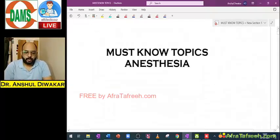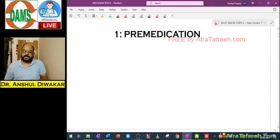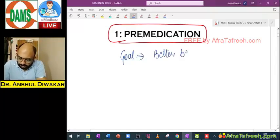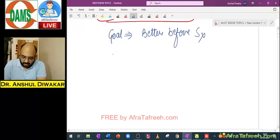Now let's come to core anesthesia, and what I'm going to do is take one topic from each section which I feel is the most important. So first, from pre-operative assessment is pre-medication. What is the goal of pre-medication? It is to make the patient feel better before surgery. So acceptability increases. What all do you do?